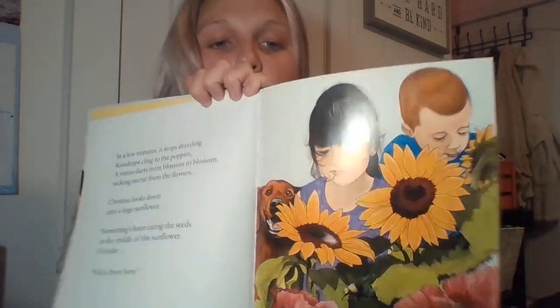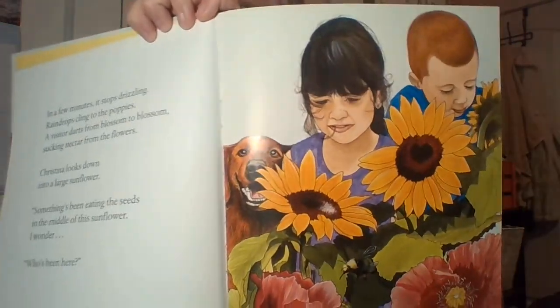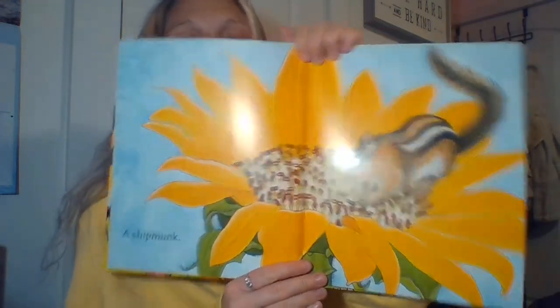Who's been here? You see them looking at the sunflower with the petals? I see there's a bee flying around. A chipmunk! Oh my goodness. It's crazy.